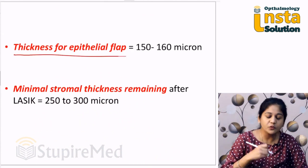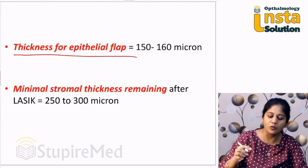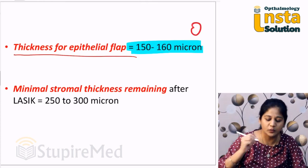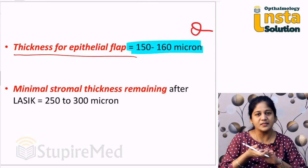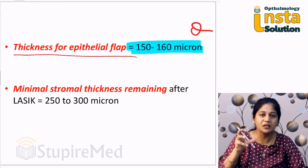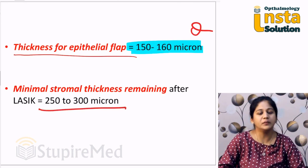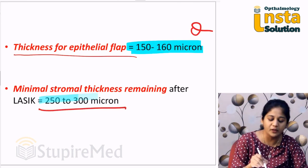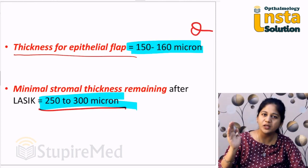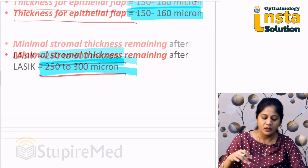So the thickness of the flap when we are considering a patient should be a minimum of 150 to 160 microns. Okay, so this is individually a question. Now when we do LASIK, we do a stromal ablation. So after stromal ablation, the minimal thickness of the stroma left should be minimally 250 to 300 microns. Okay, different surgeons have different opinions, but it is mainly 250 to 300 microns which should be left after LASIK.